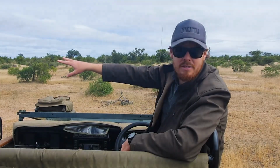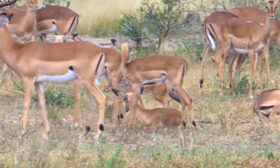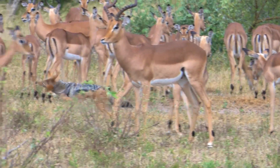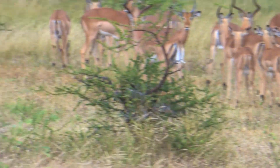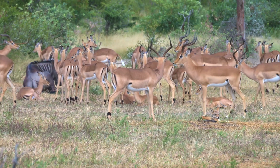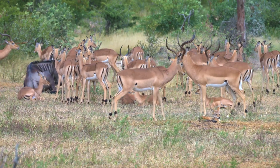They've got their impala friends hanging around with them, and they also have a wildebeest in the background. And then a little bit off in the bushes over on the left-hand side is some zebra, which are just slowly moving out of the scene now. So yeah, quite a smorgasbord, great word, of animals that we have in front of us at the moment, and not animals that you would expect to see so peacefully hanging out together.